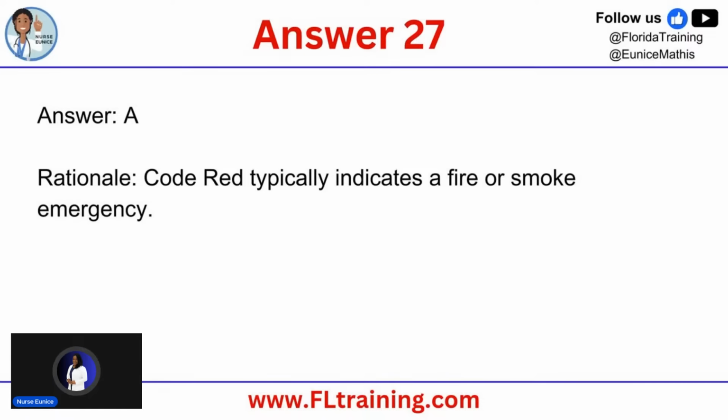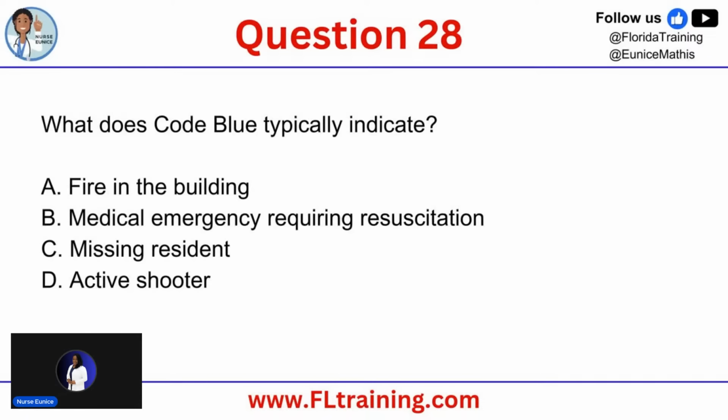Code red means we need the fire team. You go get the fire blanket. The other person goes and closes the fire doors. Someone else moves the patients out of the way. And so honestly, it should have been move the patients out of the way first. So forgive me. But we have a whole fire team, and we designate our fire teams at the beginning of each shift. So a code red typically indicates a fire or smoke emergency.